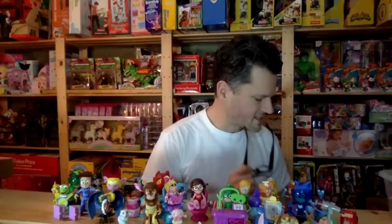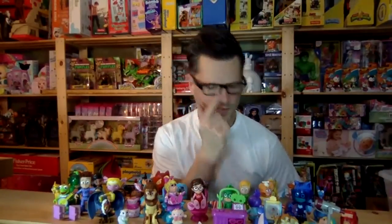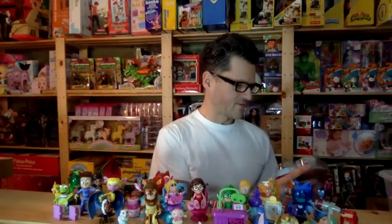I thought I had some blind bags. I guess I did. Did I open them and put them somewhere? Do I have a Doc McStuffins collection somewhere that I don't remember? I'm going to have to look for that later.